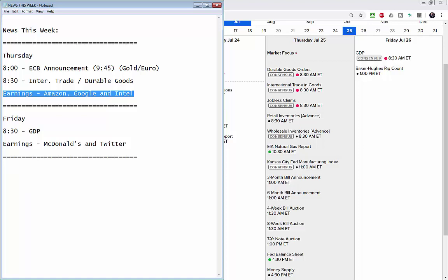7/25, July 25th. So that's the meat and potatoes tomorrow: the ECB, international trade, and of course earnings before the open and after the close. Watch that Nasdaq. Nasdaq will be affected mostly by those tomorrow.